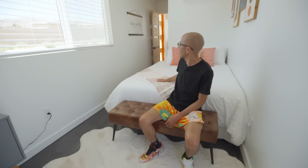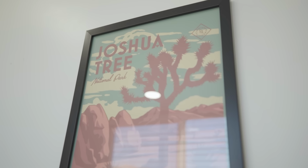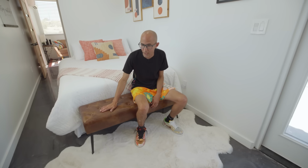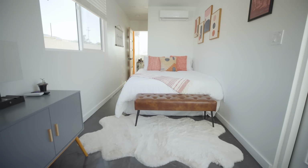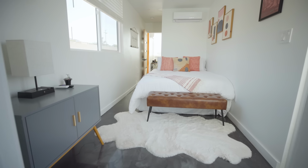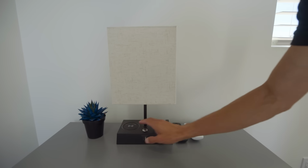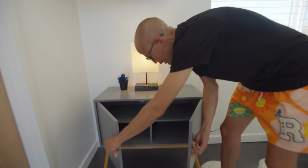A big thing for me and my wife was textures and colors. As you can tell, the orange, the blues, of course, are our favorites. The artwork. We're in Joshua Tree, you need some Joshua Tree love, but you'll see the brown leather. We want to make sure everything tied in. Of course, we did the white walls, it looks nice and clean, but definitely textures, definitely colors. We thought of all the details, charging for your phone, 3 different lights, TV controller, of course, storage.